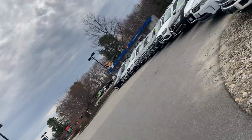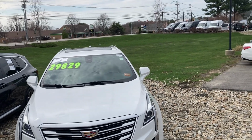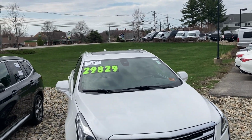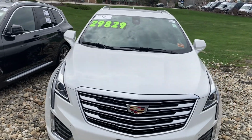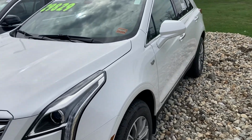Hey, I wanted to give you a quick look at this beautiful XT5 that you inquired about. See if we can't put something together for you. Turn the camera around here and bingo, there she is. So this is kind of like a white pearl finish. Really nice aggressive front end on the Cadillac. Value priced, of course, as we always do with our vehicles here.